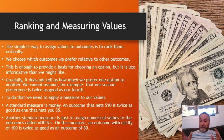To be able to make those sorts of inferences about how much more you prefer one outcome than the other, you need to apply a measure to those values, money being a standard measure. So this is why we often use money in these simple abstract versions. If your values are on a monetary scale, then we know that any outcome that gives you $10 is twice as good to you as one that gives you $5. You could also just assign numerical values to the outcomes, and call those utilities. So in that measure, an outcome with a utility of 100 is twice as good as an outcome of 50. If the outcomes are candy bars, and you prefer Snickers to Mars bars, you could assign utilities to those, and that would accomplish the same thing as assigning monetary values.